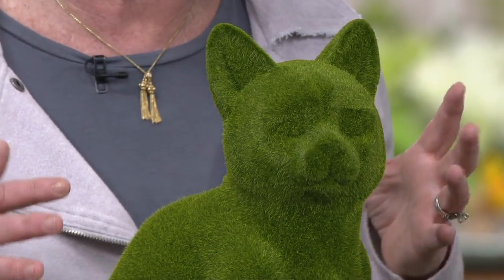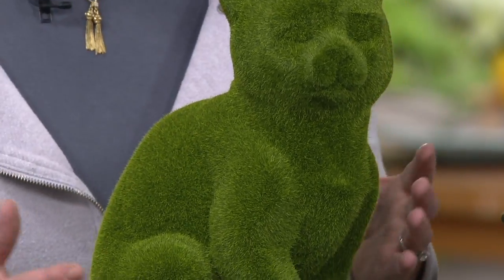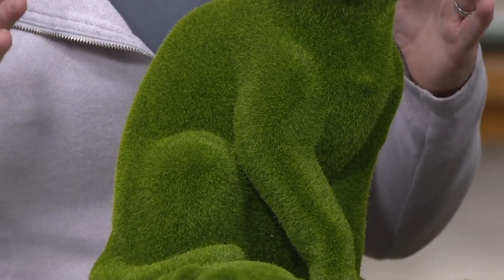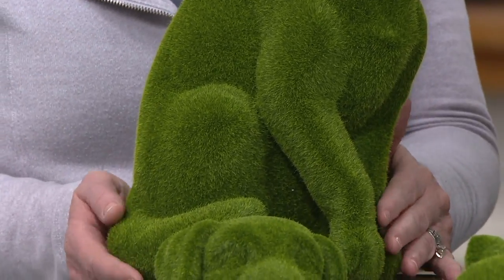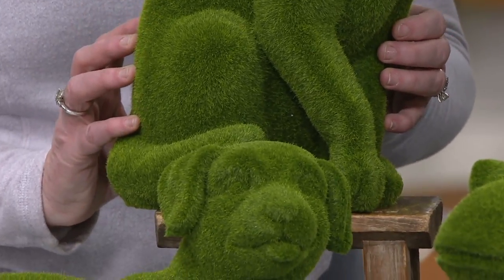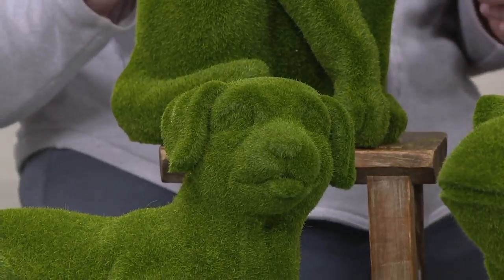It's a unique piece for the garden that you're not going to have to do anything. No watering, no fertilizing. Here you have the finished piece to just pick a spot, put it out in your garden, and really enjoy this. But it looks so real. That, I think, is what amazes me. And you want to touch this. I've been petting the little bunny.